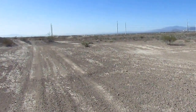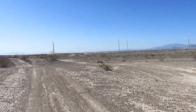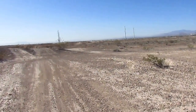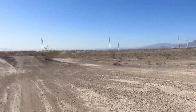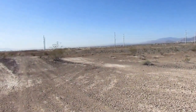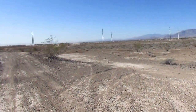So on returning to the power lines here, I've noticed that this area has really been cleaned up. There's not a lot of trash. Previous visits here, it's been pretty trashy, so I think some effort's been made to clean up this area, and I think off-road vehicles are banned now, so it should stay this way. There's still a few little trash piles you'll see here and there, but nothing as bad as it used to be.